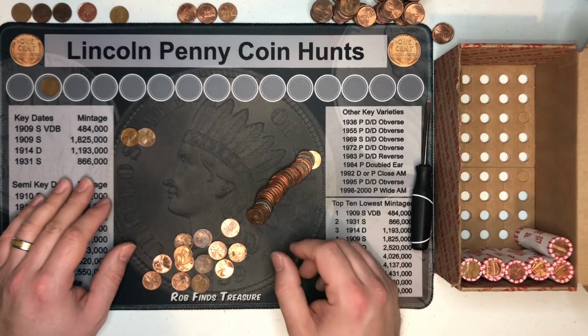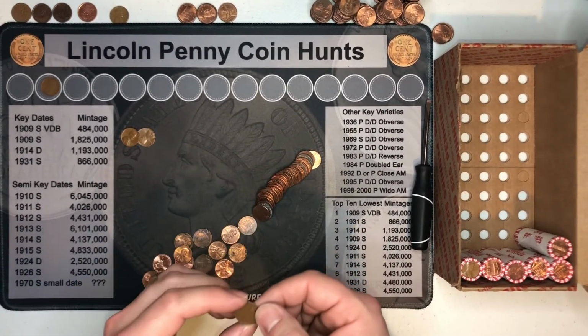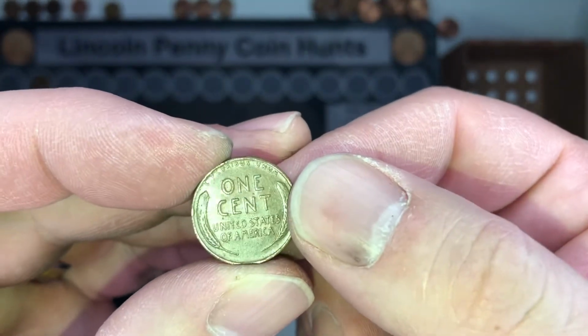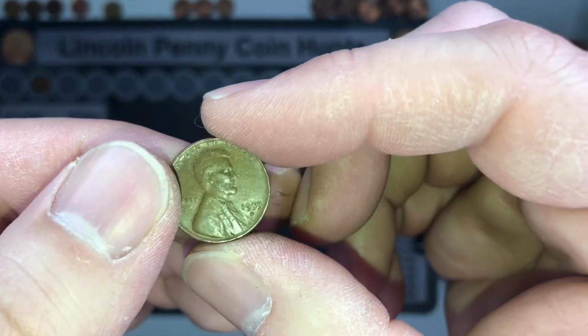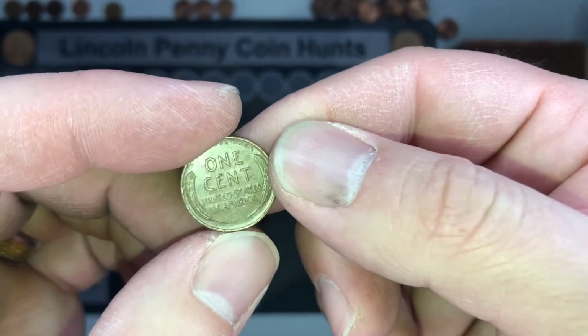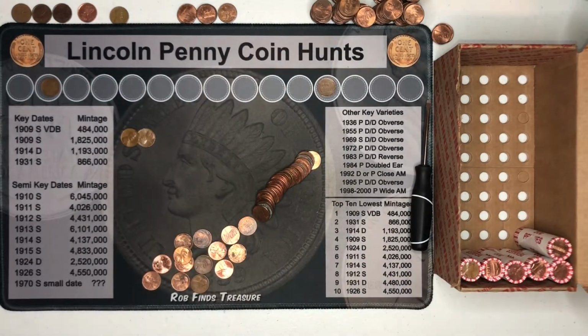Guys, roll 44, and we finally have ended the wheat penny drought. I cannot tell you how happy I am to see this thing. Let's take a look. 1953D, and you know what? I'm happy to have it. That's 2 for the hunt.